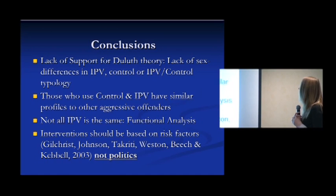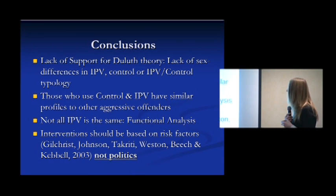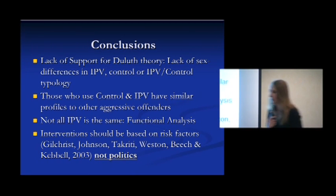Not all intimate partner violence is the same. You need to do a functional analysis, understand what it means for that perpetrator. And interventions need to be based on risk factors and not politics.